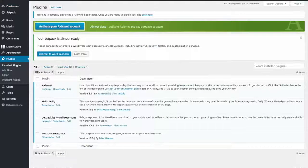Okay, so under our plugins here, there's a few things we can get rid of. So we can get rid of this Hello Dolly plugin. The Jetpack plugin is something you may or may not want. So you can choose to leave it in here or deactivate it and add it in later. We're not going to discuss that in this series. It's not something I personally use, but there are a lot of benefits to it if you're interested in it. And we're also going to remove this Mojo Marketplace thing because we just don't need it.